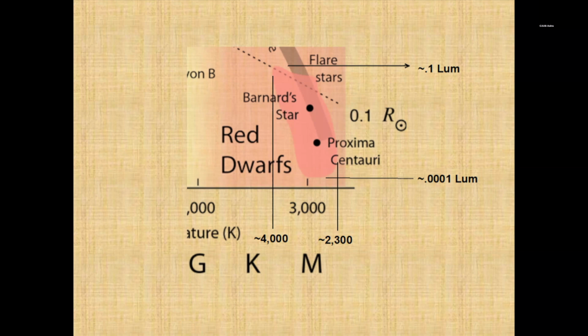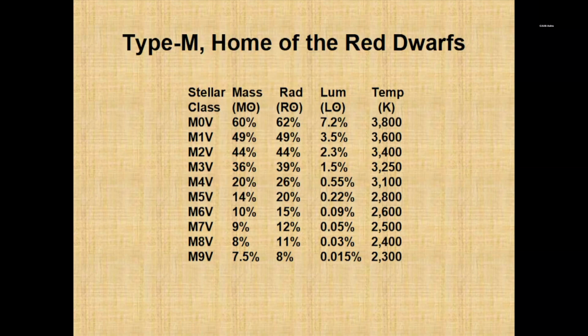Pretty close. Remember, these are percentages here, so you got to add a couple of zeros. Yeah, so yeah, close. Yeah. So math is tough, right? Well, there you go.